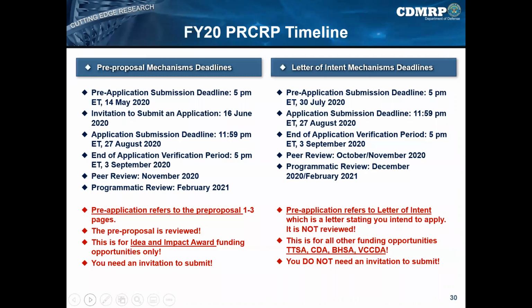And the end of the verification period, where you can look at your pieces and parts of your application in eBrap, is on the 3rd of September. Peer review will be in November, and programmatic review will be in February. This is for the IDEA Award and Impact Award only. For the letter of intent mechanisms, which are all the other mechanisms, your letter of intent, I'm going to apply, is due on the 30th of July.